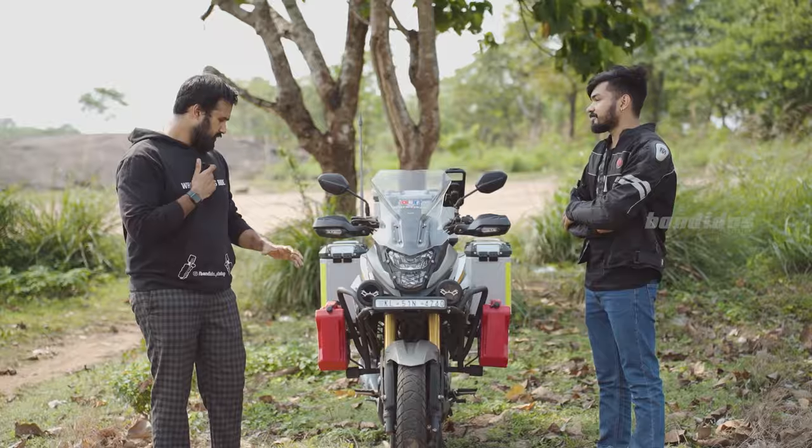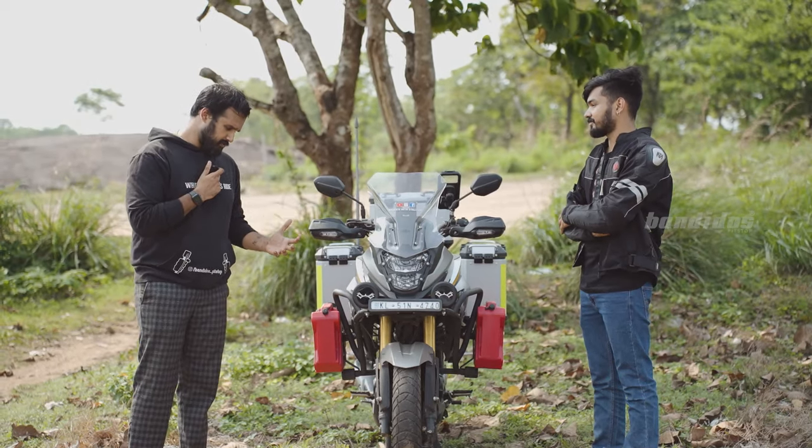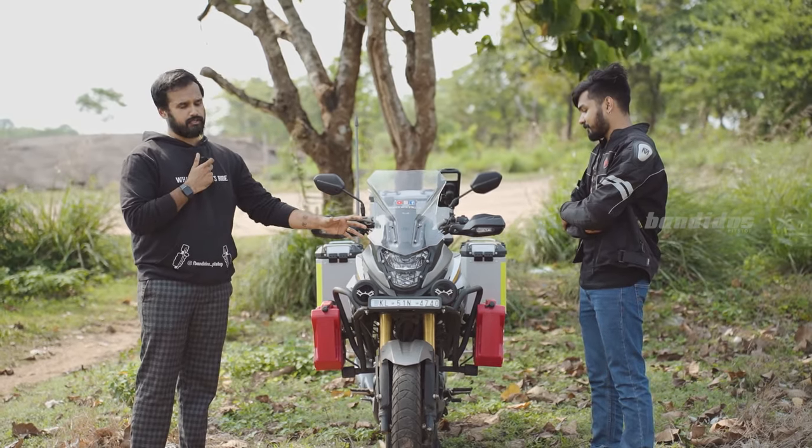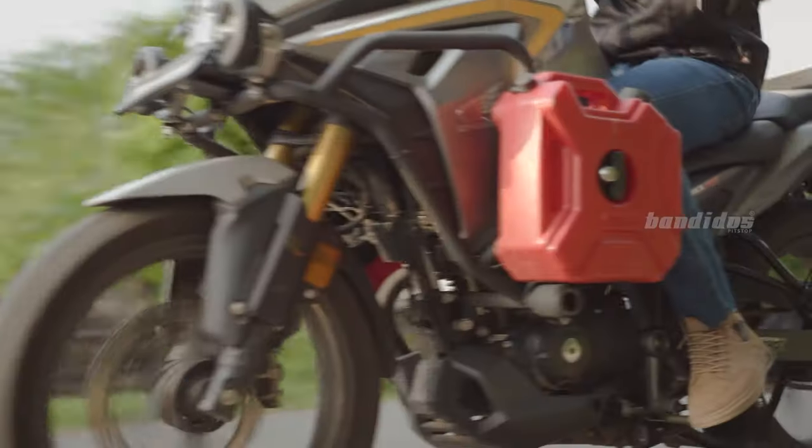So we have installed these fog lamps on a crash guard. Now this crash guard is also one of the best selling crash guards for the Honda CB200X, and it protects the entire motorcycle. It comes with a number plate holder also. Now just below that we have a fog guard.